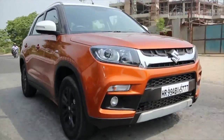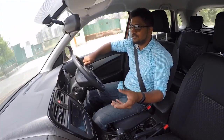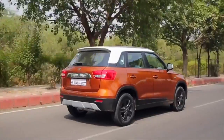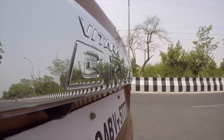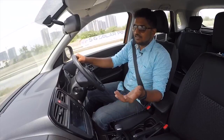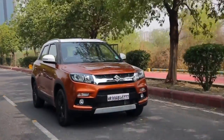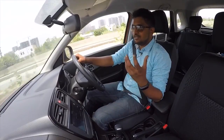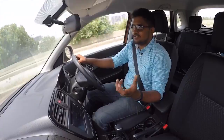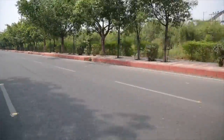Otherwise, gear shifts are almost instantaneous. As you can see, we just shifted to third, fourth. Even downshifts happen almost instantaneously, and that's something that's really improved on the AMT, especially in the Vitara Brezza. One of the big misses on the Vitara Brezza AMT is the option of driving modes, which some of the competition already has. Although that being said, the gearbox in manual mode is responsive enough for quick shifts and even spirited drives and triple digit speeds.